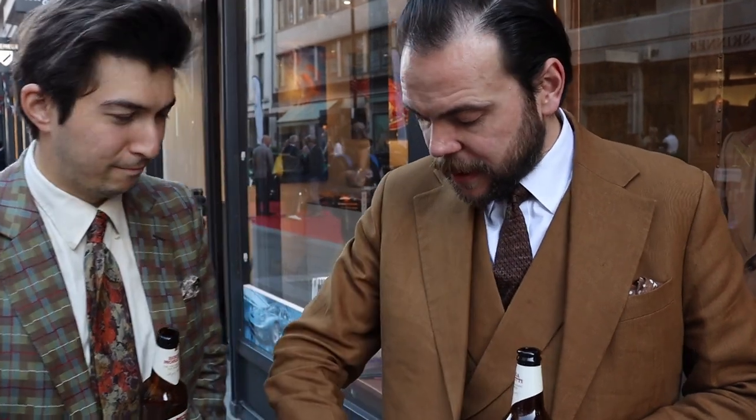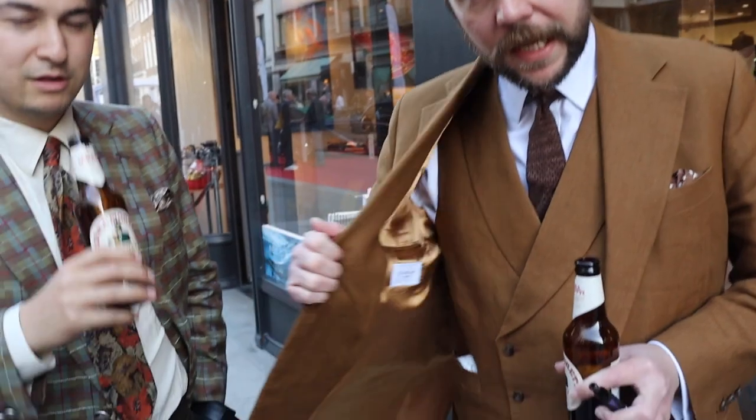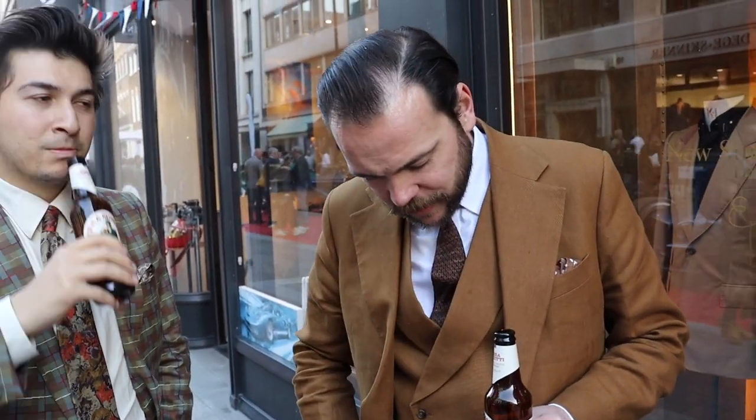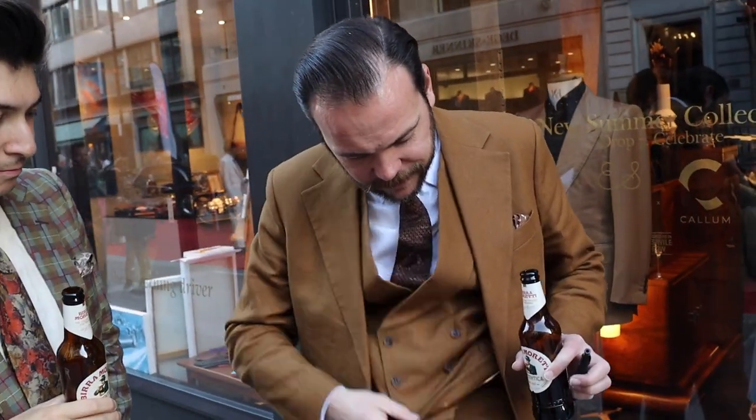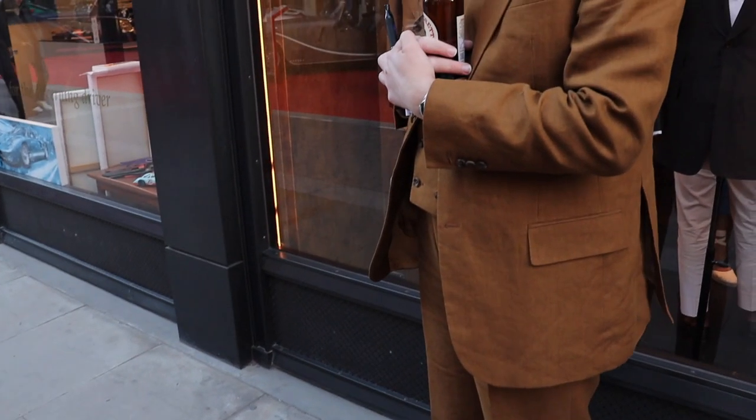So this is a linen three-piece made by Richard James. Double-breasted waistcoat, nice high-rise pair of trousers, 2.5-inch turn-ups, and some Cini spectator shoes.